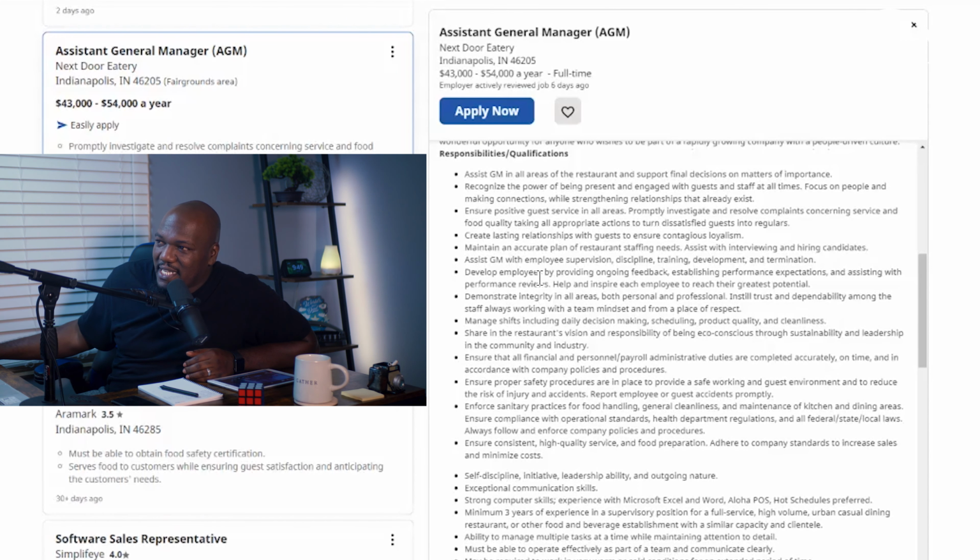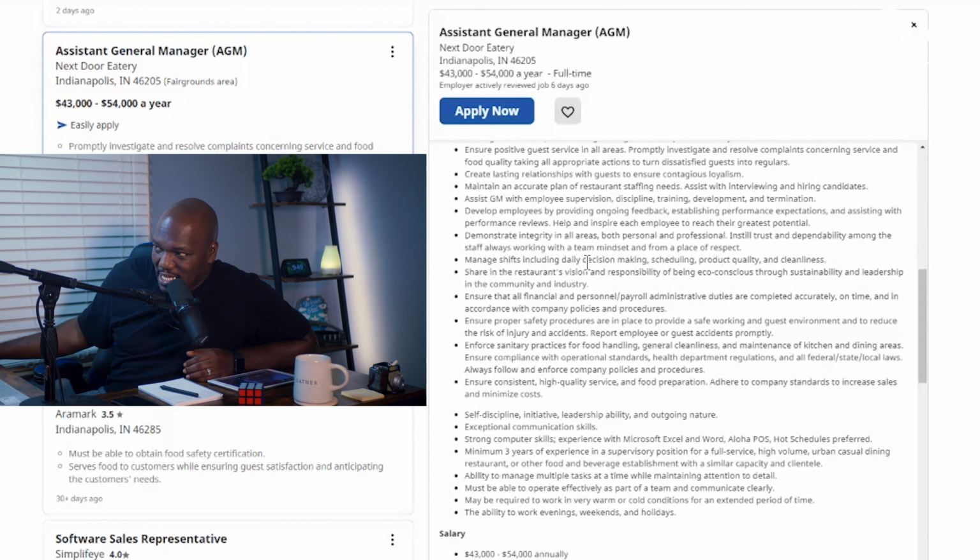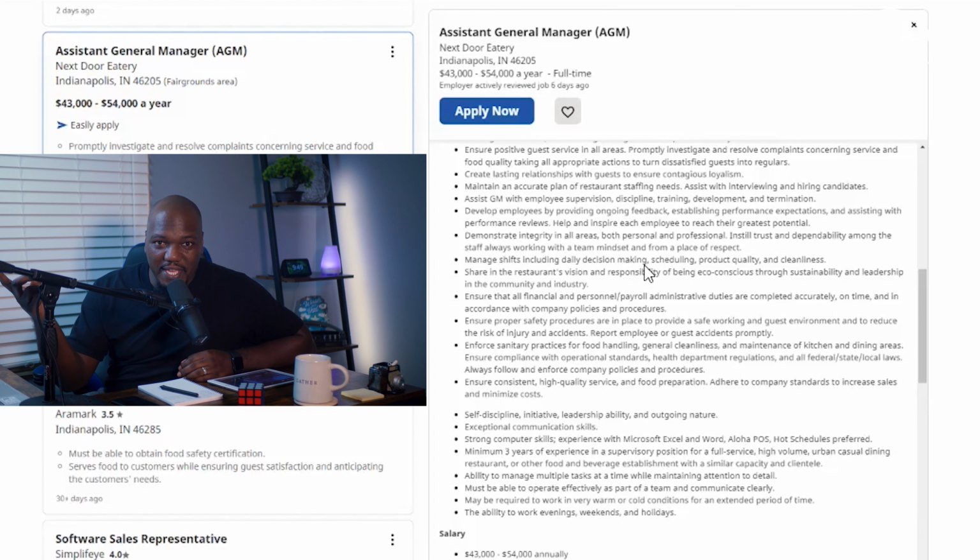Manage shifts, including daily decision-making, scheduling, product quality, and cleanliness. That's a good one. Share in the restaurant's vision and responsibility of being eco-conscious through sustainability and leadership in the community and in the industry. This is important because, number one, from a research perspective, if I care about that, I just fell in love with this job. So kudos to whoever wrote this job description. I see why it's so detailed now, because they give some very specific things.